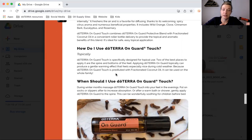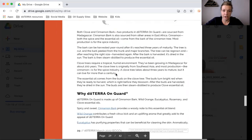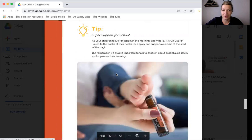If you have the 15 ml, you can take that one internally, but not in our touch roller. Put this on your feet, down your spine daily as a preventative measure. It is most effective used daily and as prevention rather than reaction, which is like our traditional healthcare.